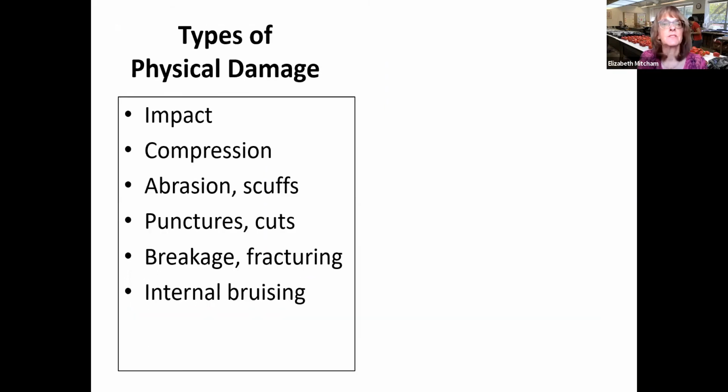Okay, so the other thing, in addition to temperature, to really pay attention to in terms of wanting to maintain the quality of your product, whether it's the appearance quality, the amount of time you have to get it to market in good condition, even the nutritional quality, I would say, is to reduce physical damage. And there are different kinds of physical damage that can occur.